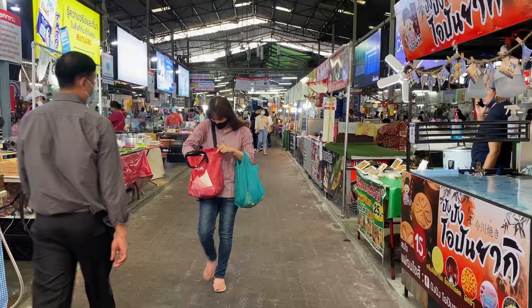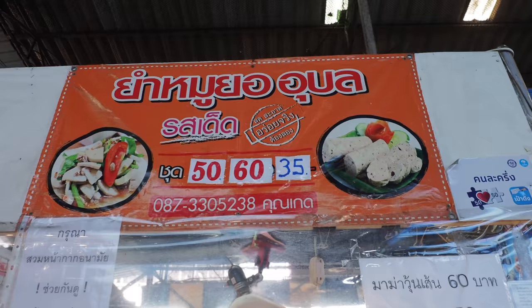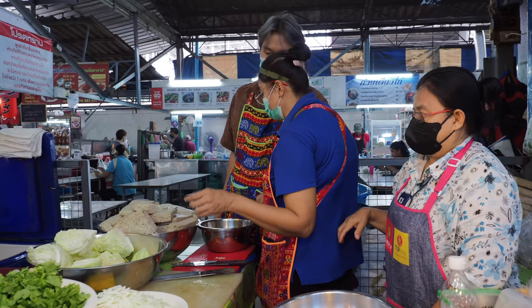So when you're here, if you want to get this, it's up the middle aisle, so there's stalls on either side, and there's a bit running up the middle with like makeshift stalls, and she's in there about three quarters of the way up if you're coming off the Naladiwat side.